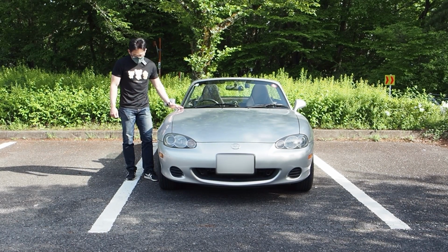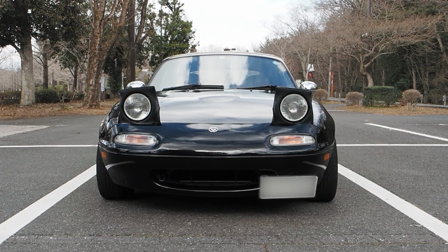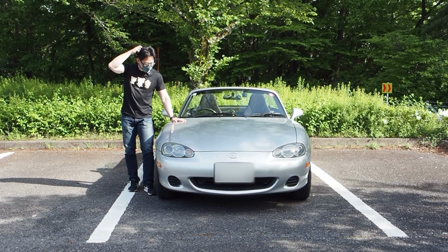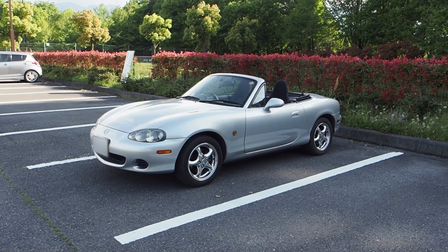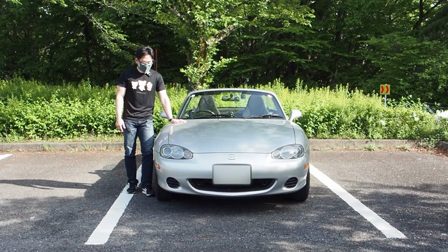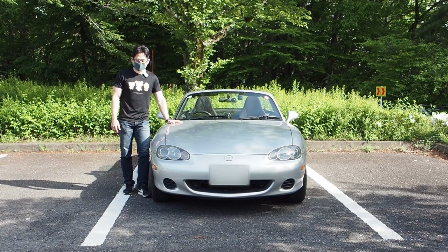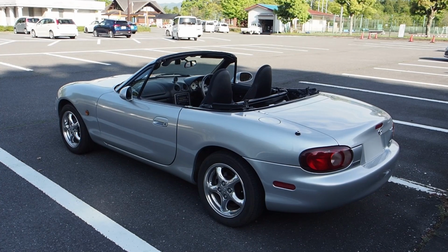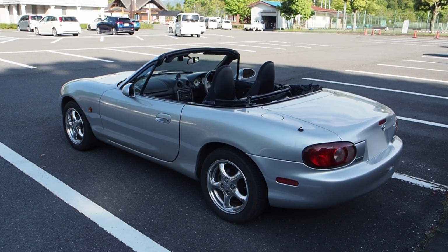So this is very different in looks compared to the NA and the NC and the ND for that matter. And this car, I have mixed feelings on it. I think it's a very beautiful car. Again, this is the Miata that I grew up with, so to me this is what a Miata should look like. But it has a very feminine look to it, so I kind of get why it had that stereotype of this being a girl's car. But like I said, I genuinely like the way this car looks, especially in silver.